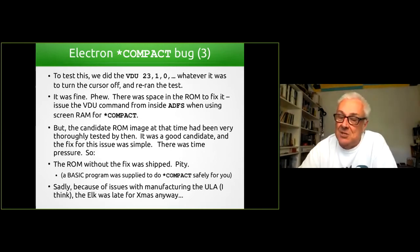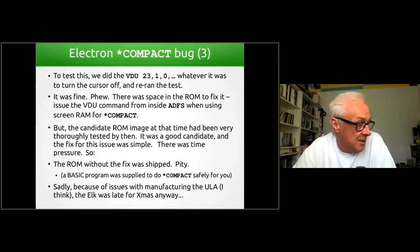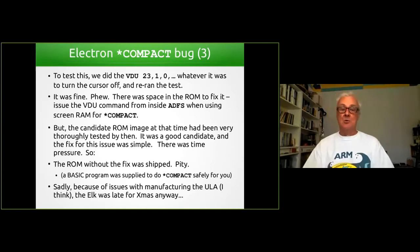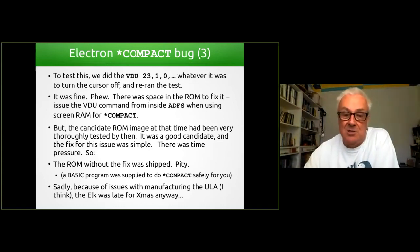And there was time pressure to get the Electron out for Christmas. So the ROM without the fix was shipped, and we sent a basic program that just turned the VDU off for you and did COMPACT and then put the VDU status back afterwards. Unfortunately, the Electron was late for Christmas anyway, and that was kind of the start of Acorn's doom, because by then the personal computer market for hobbyists and students was getting saturated, and that was the start of Acorn's financial problems. They really made hundreds of thousands or maybe tens of thousands of Electrons, and essentially they had to be pulped or sadly landfilled, because of all that plastic and poison and stuff.